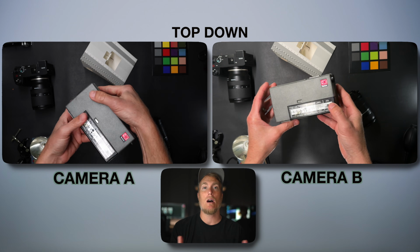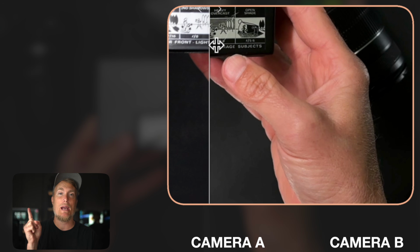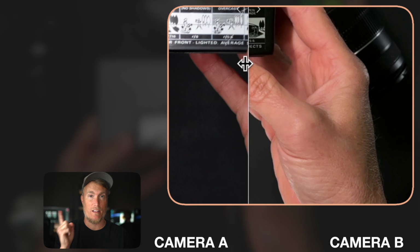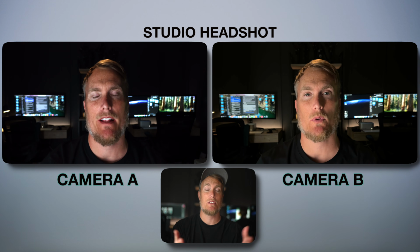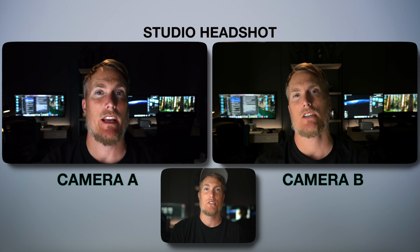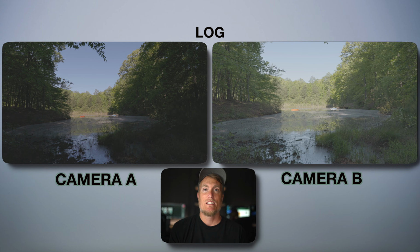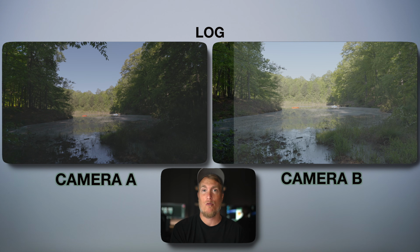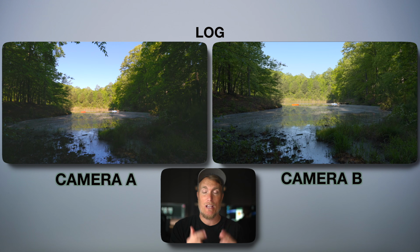I threw both cameras up into an overhead configuration, and I happen to think the skin tones look better on camera A, mainly because they look a little bit more realistic to me. Now, I think this interior headshot example, which is the same exact setup as my talking headshots that I do for YouTube, gives it away a little bit more because, as you can see, skin tones on camera B look a little bit less realistic. I also shot with both of these cameras in their log profiles to see what the images look like in their log format, and then how they looked after I did a little bit of color grading with each of them. Can you tell which one is which?